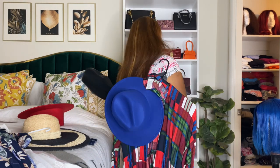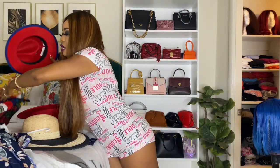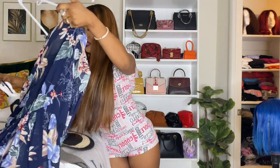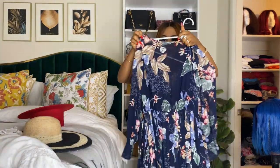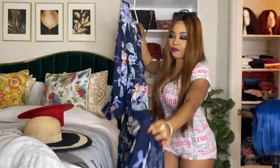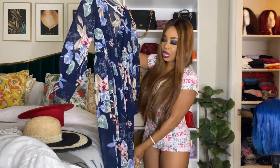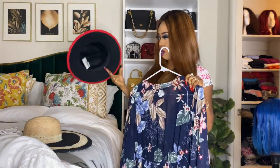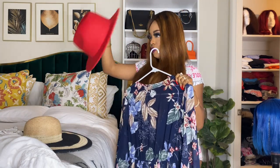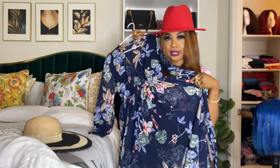All right, okay, so the next maxi dress that I styled is this blue maxi dress. This blue one is one of my favorites for some reason. I bought this dress from Fashion Nova. You have to go on Fashion Nova, trust me, they have really, really affordable dresses, and you want to do maxi dress this summer season. So this is where the red comes in. I had to style this one with the red though. Look at it now.